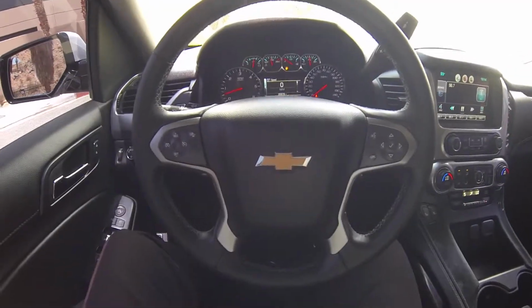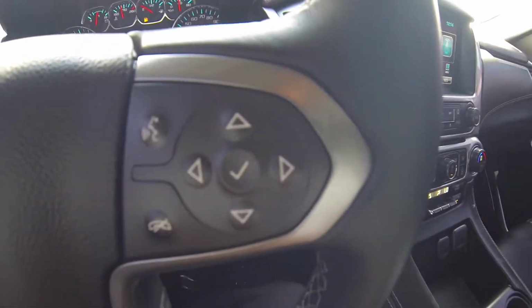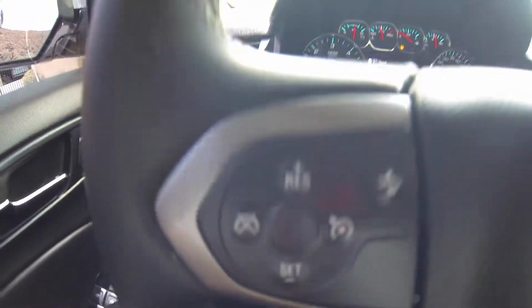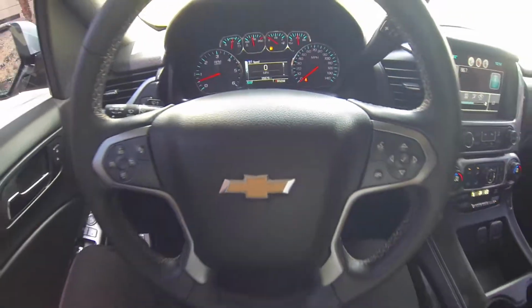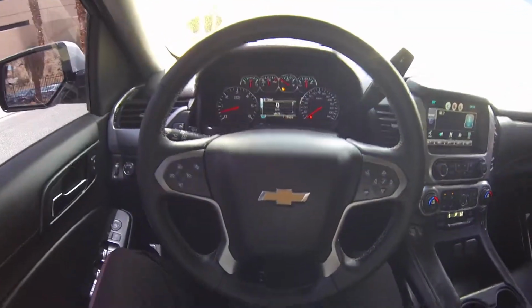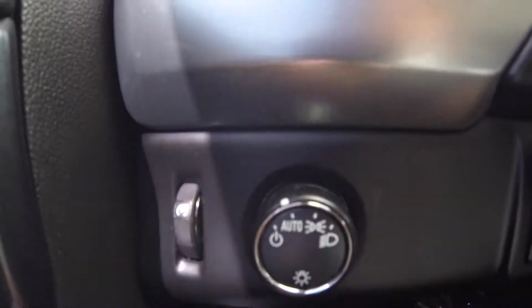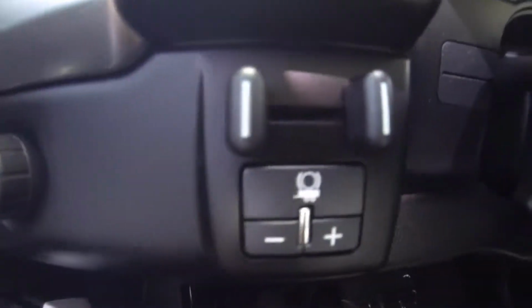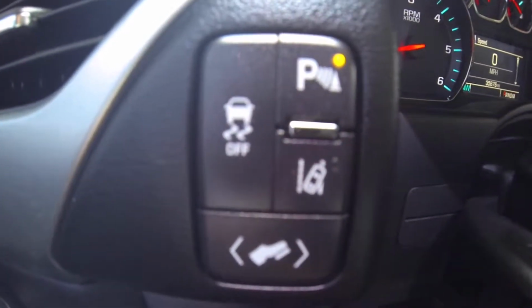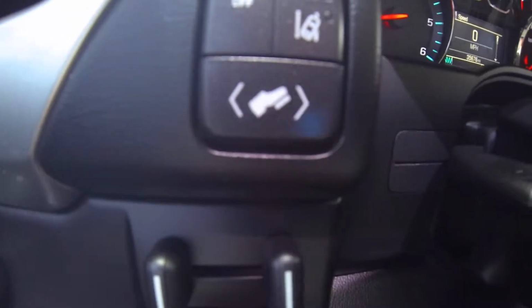Here we are inside the Tahoe. You do have your digital display control, voice recognition, collision alert, cruise control settings, all on the steering wheel. You do have the volume in the back, as well as your station controls. Here you have your headlamp controls, trailer assist, parking sensors, lane departure alert, traction control. You can raise and lower your gas and brake pedal.